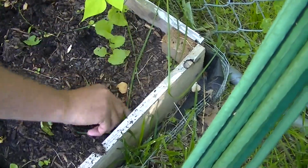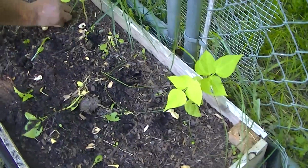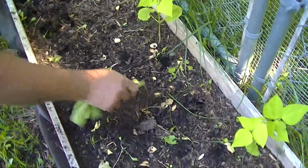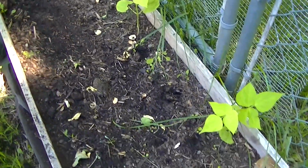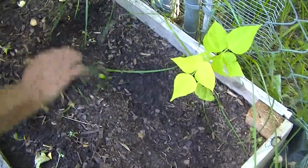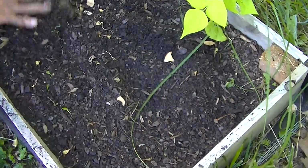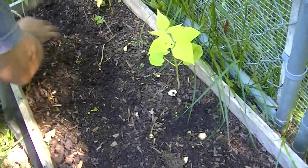You want to get them all out, all the ones that didn't quite grow. Get all the weeds out. Yeah, so soil's kind of dry too. So I'm going to water this.